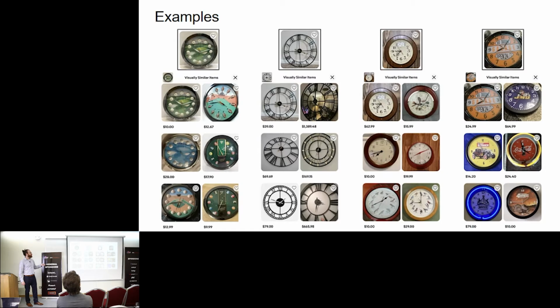It's ringed by golf balls. And all the results are ringed by various sporting balls, like pool balls and footballs and that sort of thing. The next two clocks are metal and wood. The results are also metal and wood. And the last one's got some kind of retro feel and some text, and the results look like that too.